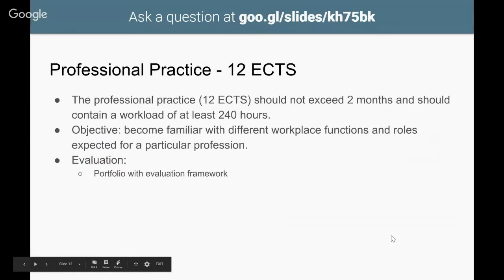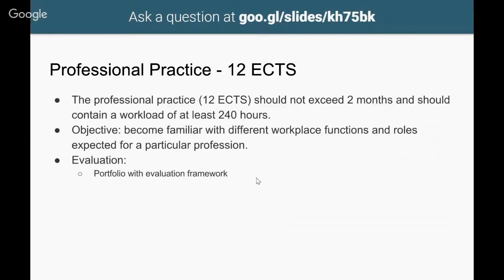The professional practice that is organized during the second semester is a period where you will actually go and work for up to 2 months at a potential future employment place. And the idea there is that you become familiar with what it is to work at one of these places. It can be in a research institute, in a company, at really a wide range of different places. Evaluation of that goes through an online portfolio where we will follow up the things you learn during that professional practice.